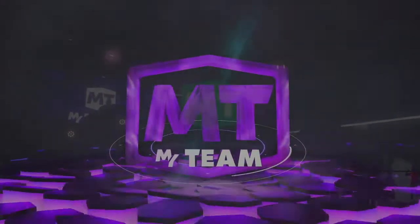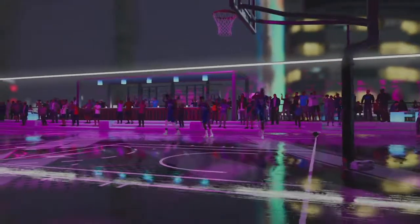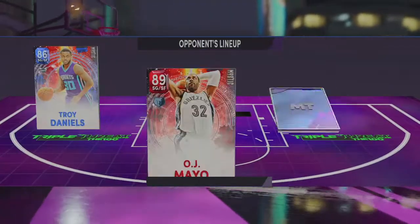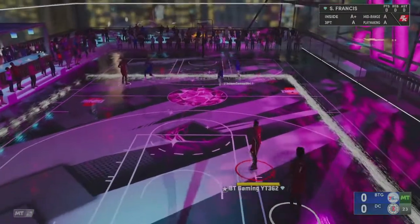And it looks like we can. Let's see who we're running up against today. I see Troy Daniels. I see OJ Mayo and Jonathan Isaac. Okay. All cards that came out today. Respect. We got Jonathan Isaac out here today too. So we're going to see if we can compete.